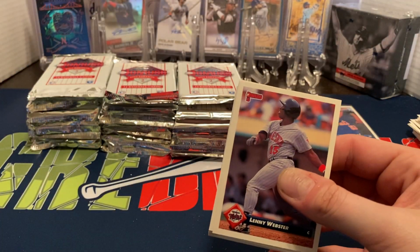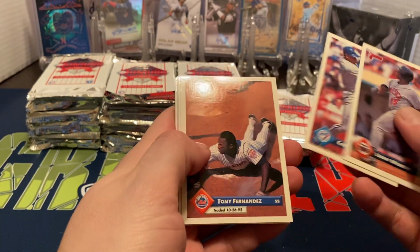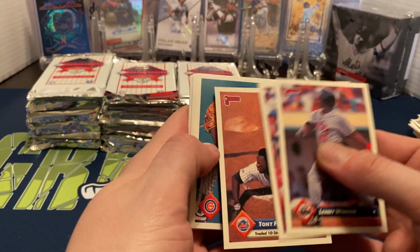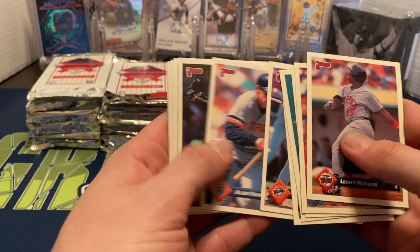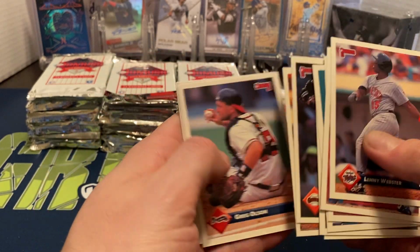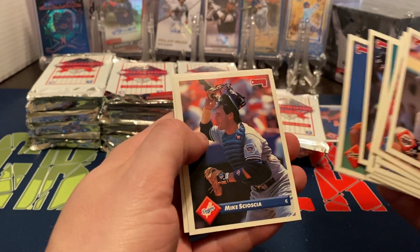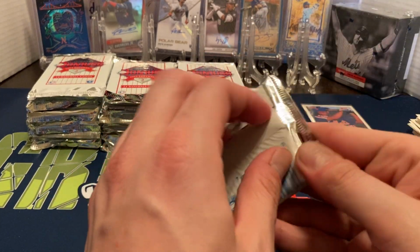Like I said, I just want to see what the odds were for those Diamond King packs. I don't know if it said on the box, but I threw the box out of the way, so I couldn't really go back and check. Trammell again, Chris Gwynn, Olson, I think for the third time now. Sosa, checklist, so nothing real crazy.